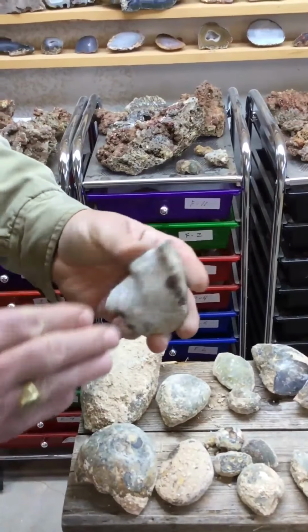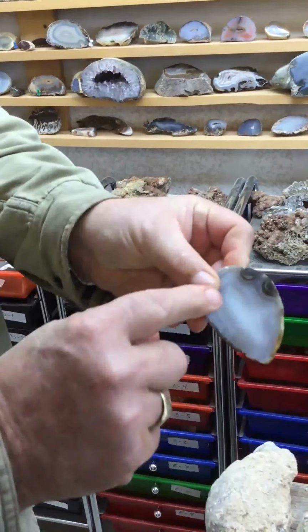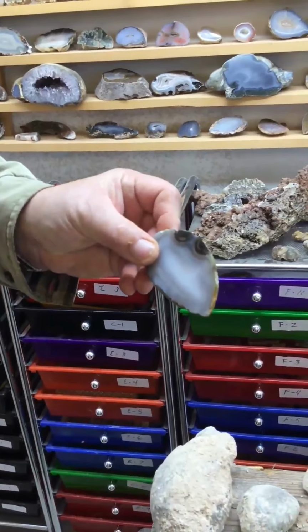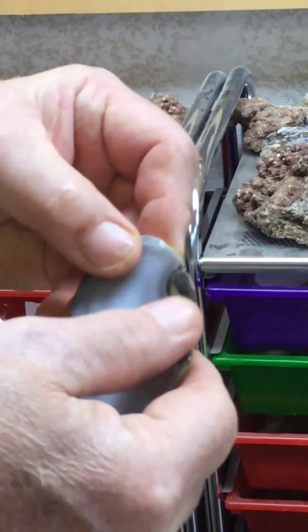You can see the greenish color on the exterior, but in fact it's going to be blue or gray or some color inside. These little round things are called sagenites. They're iron formations that grow into the stone. You can see them on the back. When you cut through a sagenite, you often get, there they are on the outside, and that's what they look like when you cut them. They sort of look like a starburst when they grow into a stone.